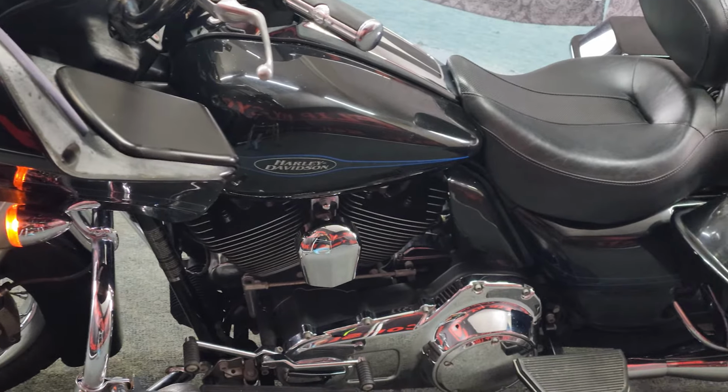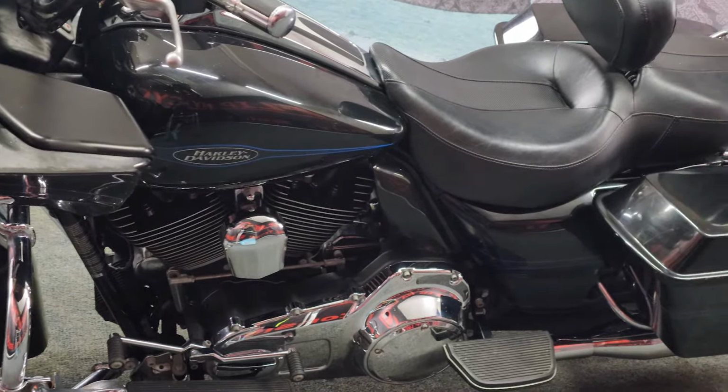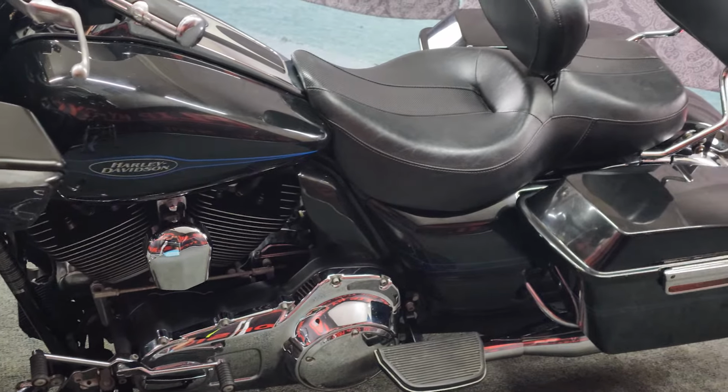This 2009 Harley Davidson would be great for daily driving back and forth to work, or she'd be fun for tooling around on the weekends.